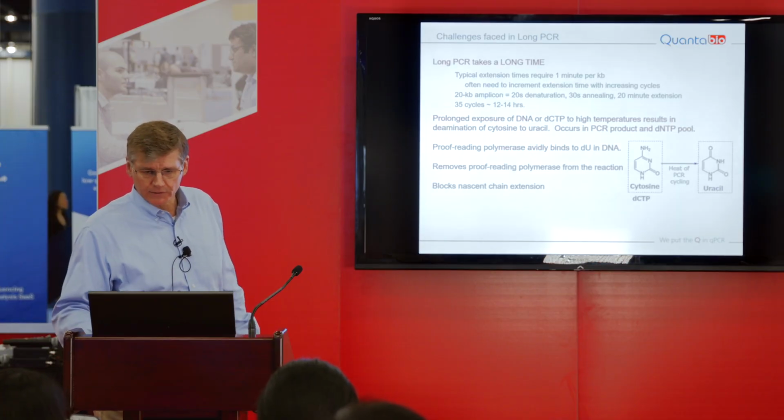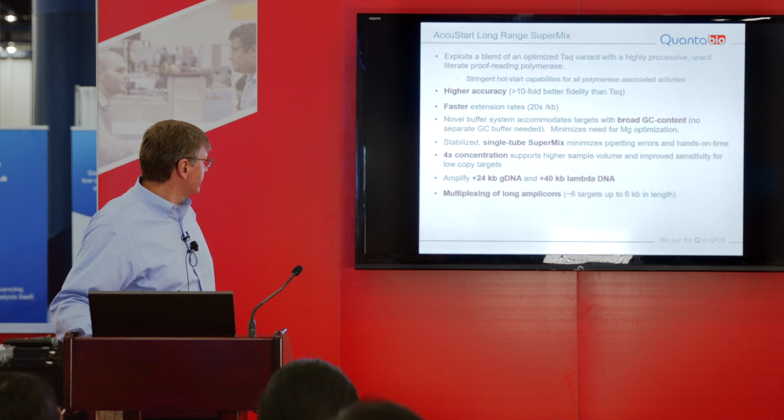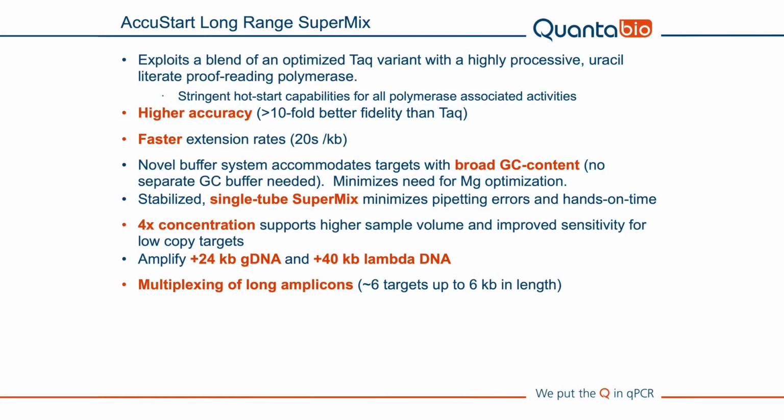That's something that Roger Laskin and I showed in our JBC paper back in the mid-90s. So what we've done is we've kind of flipped this on its edge. We've blended TAC. It's actually a slightly processive TAC variant with a modified proofreading polymerase. This polymerase has very high processivity, and we've mutated the uracil binding site and the read-ahead function at the amino terminus of the enzyme. So it's basically what we would call dU literate.